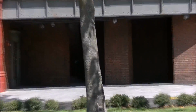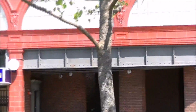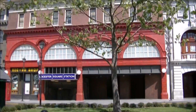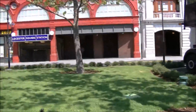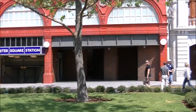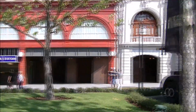From what I understand, to get into Diagon Alley, this will be your one and only entrance and exit. Obviously one will be an entrance, and one will be an exit. Not sure which is which, but that's apparently how it's going to go, which will create quite the cluster situation, I imagine. But I'm sure whatever they're doing will probably be worth it. Get a little bit more of a look here at the wall and the entrance area. Very cool stuff. Not quite sure how this is going to work, funneling thousands and thousands of people into and out of this one little corridor, but it's very well done, very well themed.